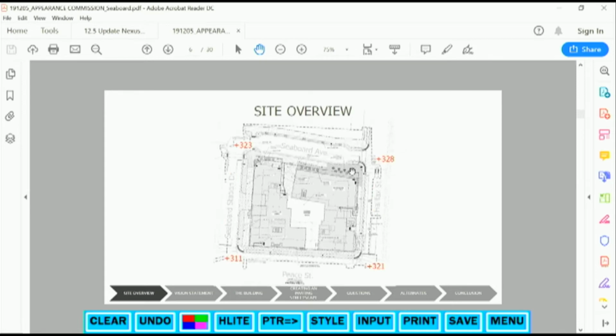One of the constraints of the site are the slopes. This is the highest point of the site at about 328 at Seaboard Avenue and Halifax Street, and then it generally slopes diagonally down to Seaboard Station Drive and Peace Street intersection at around 311.